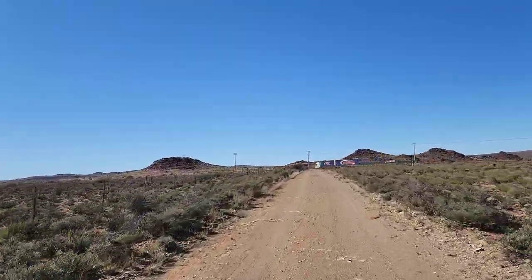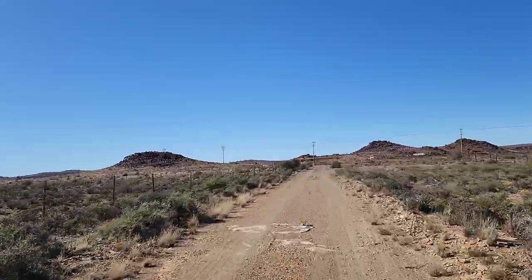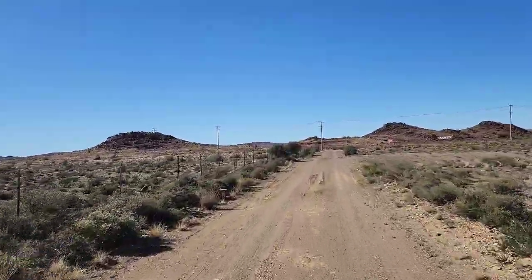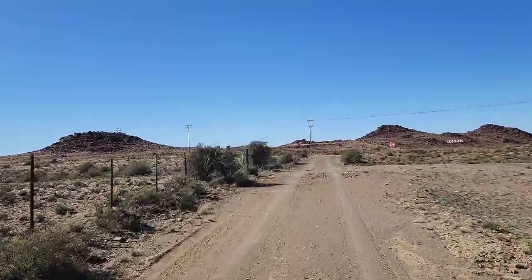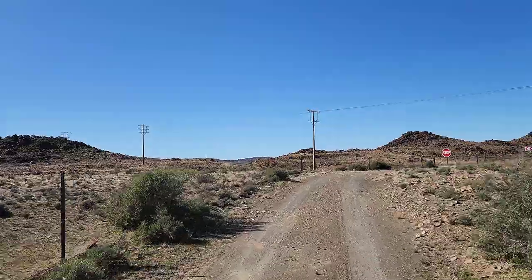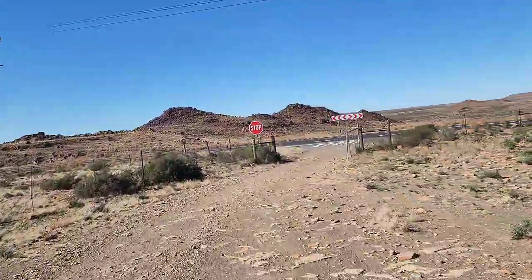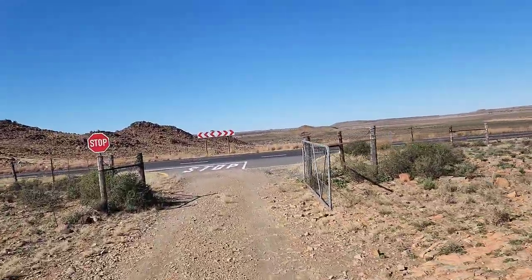There's no gate. I just saw a gate. I thought, uh-oh. Let's not count our chickens, eh? There is a gate. But it's open. Makes my nerves go. Honestly. Wow. Telling you, we're lucky this gate is open.